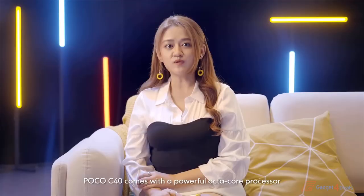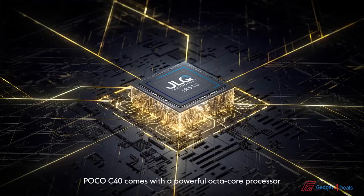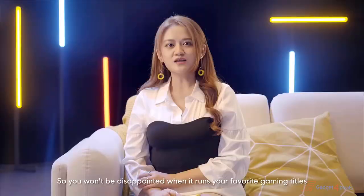Poco C40 comes with a powerful octa-core processor with a clock speed of up to 2 GHz. So, you won't be disappointed when it runs your favorite gaming titles.